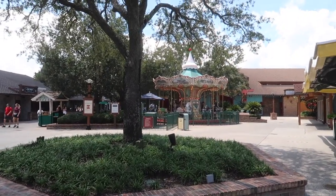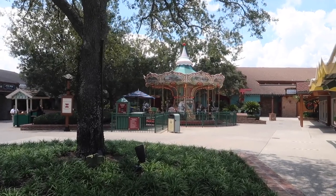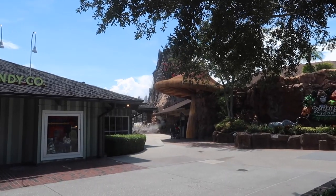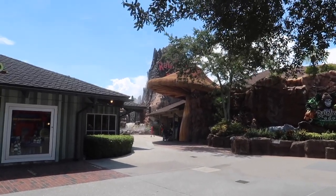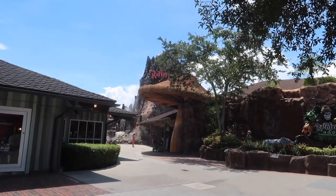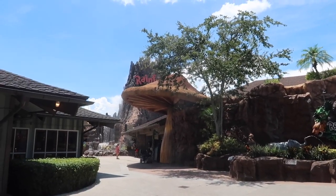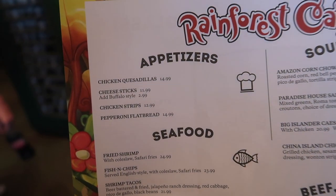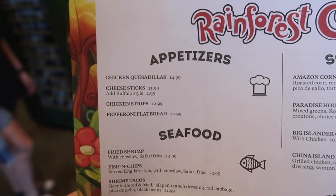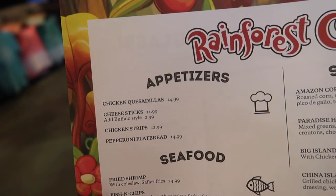I didn't mention it when I passed the train, but the little train ride and the carousel are both opened back up now. Hold the phone. Rainforest Cafe has finally reopened. I'd pretty much given up on this ever opening back up again. Woohoo! Lee, we gotta come for a date night. Never mind, Lee, they also got rid of the nachos. What the heck? That's the most random thing to get rid of off the menu.